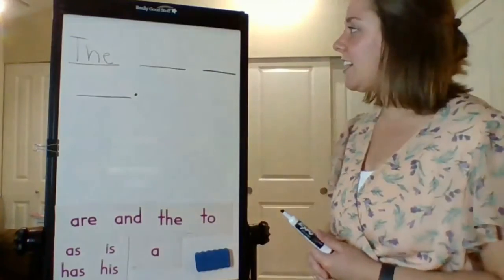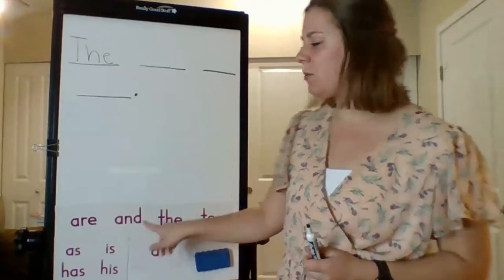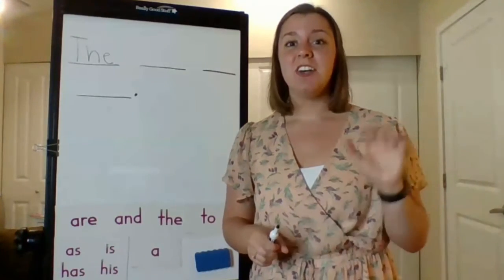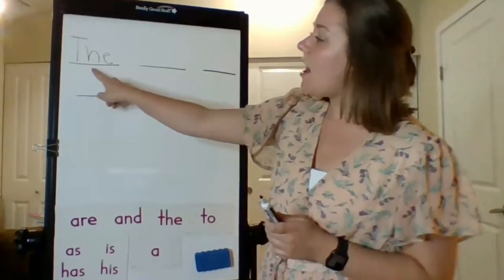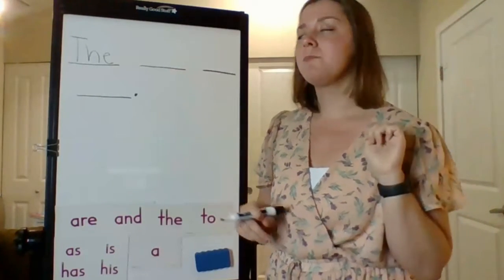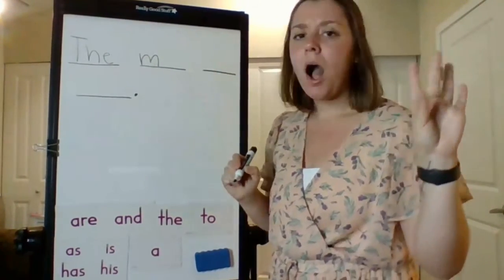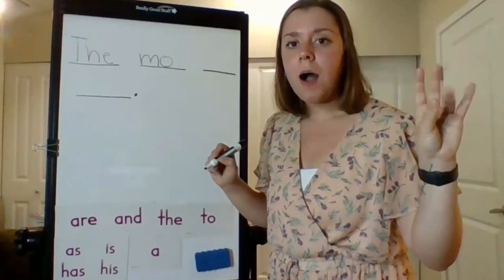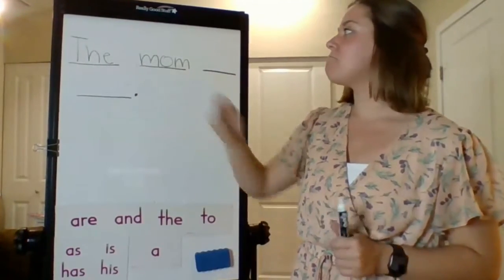So now we need to figure out our second word, the mom. Is mom one of our power words? No, that means we have to tap it out like we practiced yesterday. So we practiced tapping out 3-letter words, and now we get to use it in our writing. Mom. Our first sound is mmm. Our second sound is ah. Our last sound is an M. So now we have the mom.